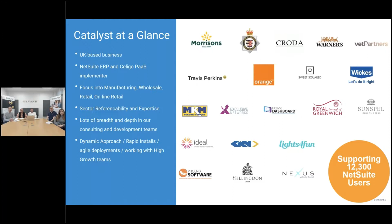You can see on the slide some organisations that we work with, from a couple of PLCs all the way down into the mid-market, and there'll be no doubt lots of organisations on there that you don't recognise, but lots of referenceability, lots of NetSuite implementations, and lots of NetSuite users that are supported by Catalyst on a day-to-day basis.